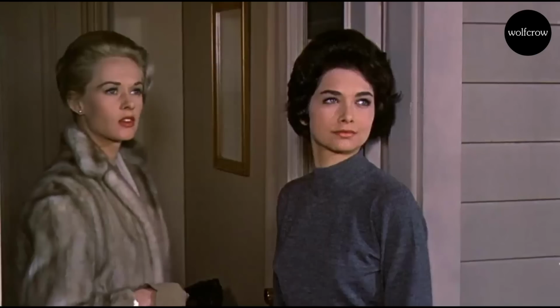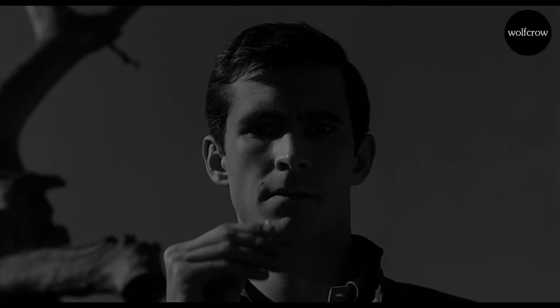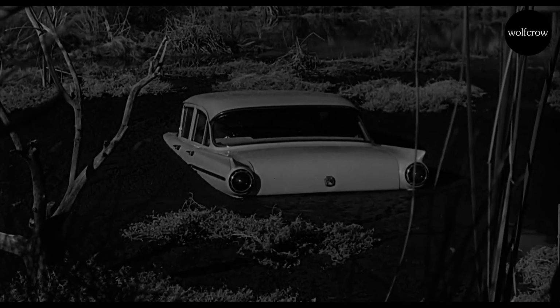Hitchcock used this formula relentlessly throughout his greatest films. The result is gut-wrenching, nail-biting suspense for the ages.